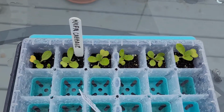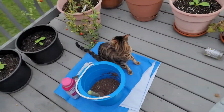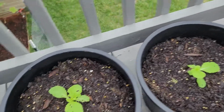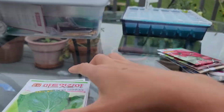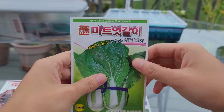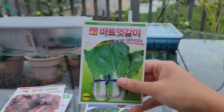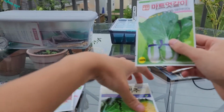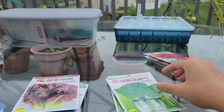Speaking of Napa cabbage, I already have some growing right here. I seed started these because these take 80 days, and I also have some already growing in containers. So the next seeds I'm going to grow is kimchi cabbage. It's similar to Napa cabbage except smaller. I only got this because I thought maybe this is more suited for kimchi, and the Napa cabbage can be used in other dishes. So we'll see how that goes. It kind of looks like bok choy.